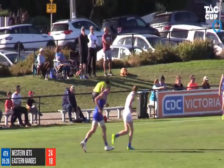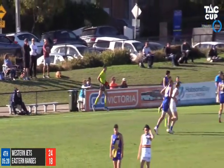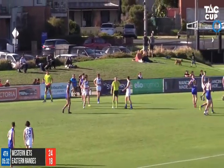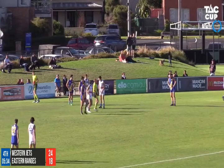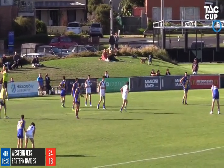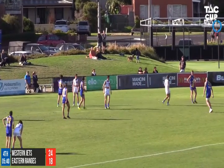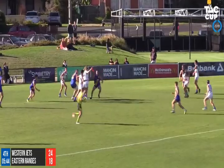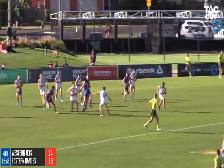Can I just say about Walters, he was quiet in the first half, but in the second half he's got his hands on the footy, actually getting a few possessions and a lot of body work as well, creating some space. Yeah, he's a big figure, 200 centimetres, 109 kilos. Big boy. Big mountain of a man. He goes up again, taps over the back, but finds an Eastern player.